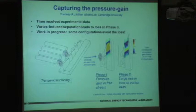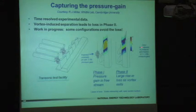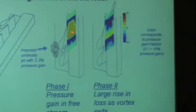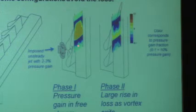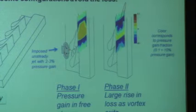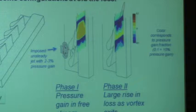What you're seeing on the slide here, the color represents the pressure gain, in other words, the stagnation pressure in the flow right at that point. You can see the color scale here, 0.1 is 10%. So these yellow regions are maybe about 5% or so. And the trick is, how do you actually keep that surviving as you move the whole flow through the turbomachinery? I don't have a specific update for you on this. I communicated with him. He says, we're getting ready to do some tests, so he wasn't able to update me. But very interesting work on how you actually use this in a real engine system.